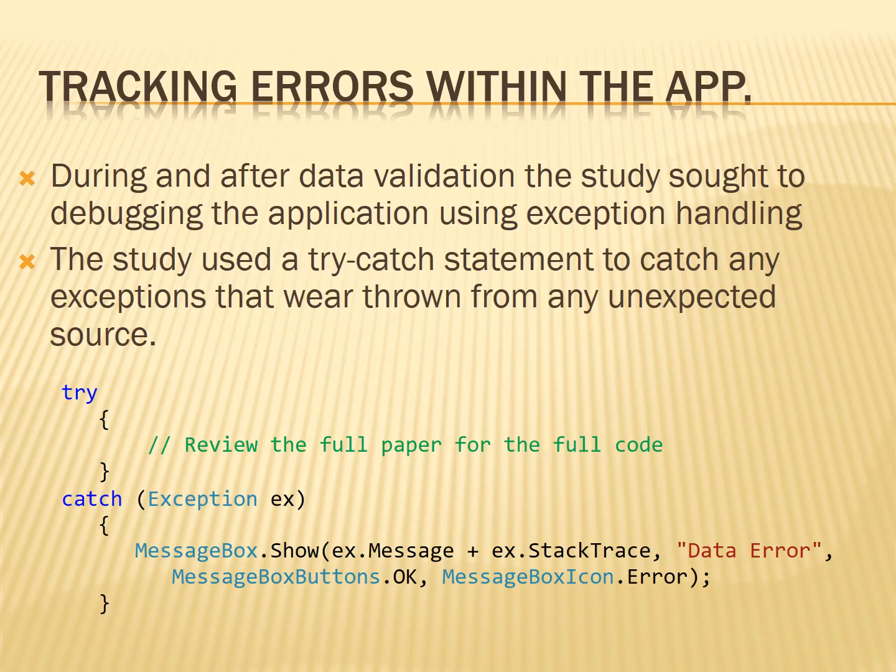And so we tried, and of course there's not enough space here to put in the full code from the try, but it is in the full paper if you want to go back and look at the full paper, which I hope you do, and you can see what was located within the try. Our data validation was located within the try, but here's our catch for it. It's an exception catch.